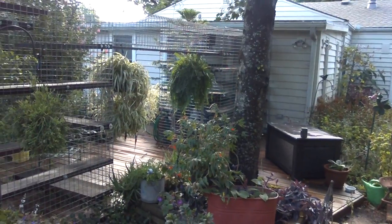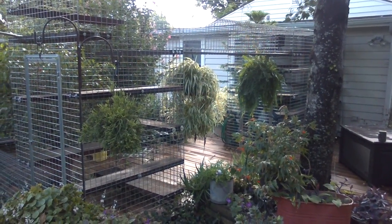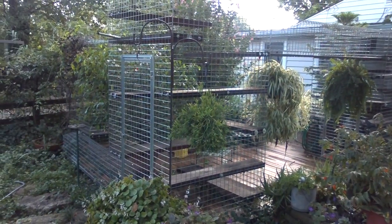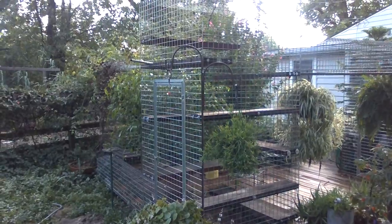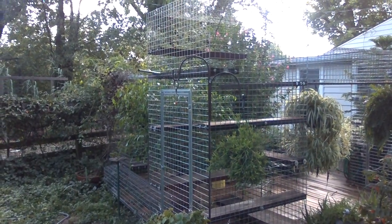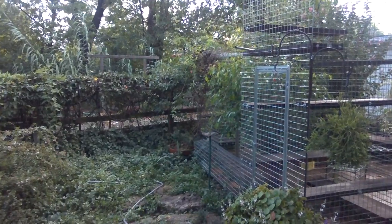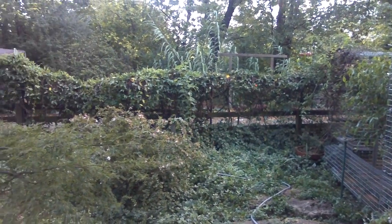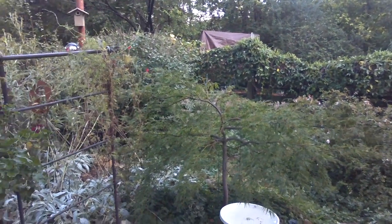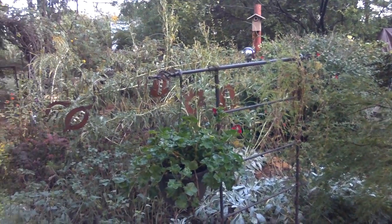It's our cat habitat. In 2014, what is it now, 3 years old? We're getting ready to add some to it and to another one out back. I think the garden's beautiful this year.